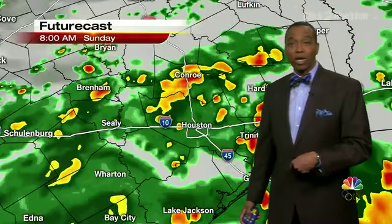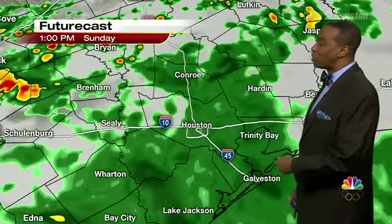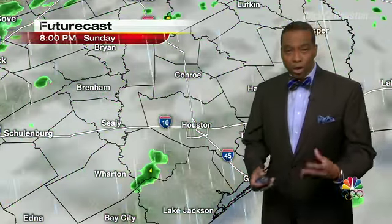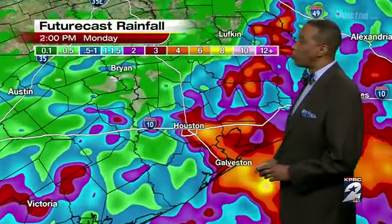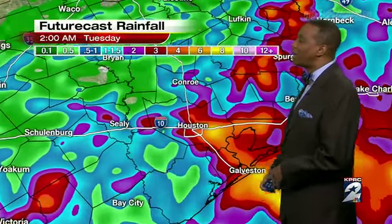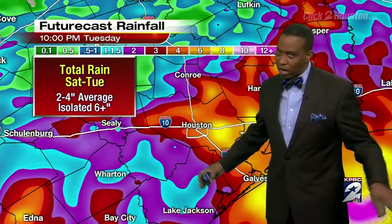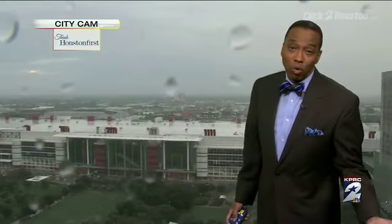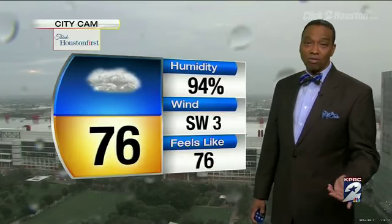Here's another Futurecast model that shows rain throughout this morning, 10 o'clock, and then picking up again by 1 o'clock, and then a little bit of a break as well there. So the trends do seem consistent. Futurecast models here in play. Put this in motion for you, going from Monday into Tuesday afternoon and evening, 2 to 4 inches average. That's area-wide average. Isolated, you'll be able to see areas like we've seen this morning, 5 and 6 inches of rain. Temperatures in those mid-70s, which is comfortable but muggy, as you can expect with all the rain out there.